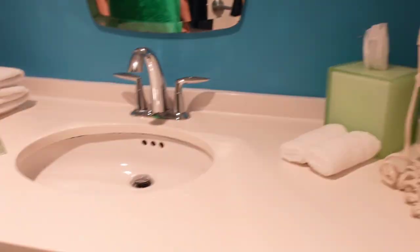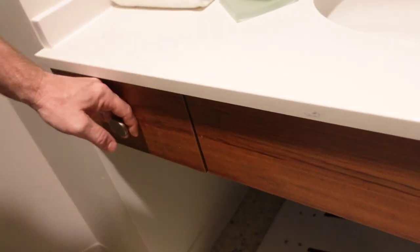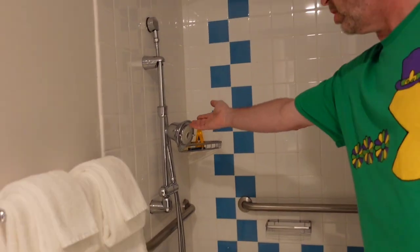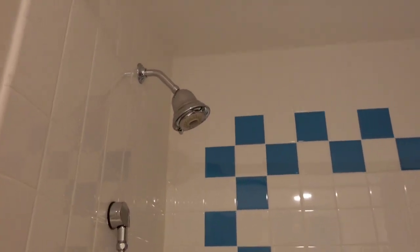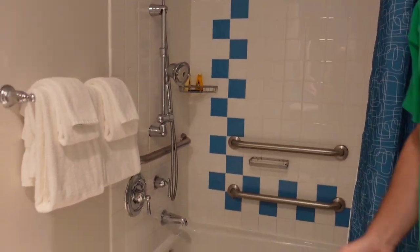They've got a hair dryer, obviously the sink with towels. Your standard items. Just a drawer space. Actually, they use bar soap, it looks like, kind of nice. And a shower with a handheld shower. Okay, it's nice. That's the only room they had left for the Volcano Bay view, but still a great room. There's a lot of room in here.